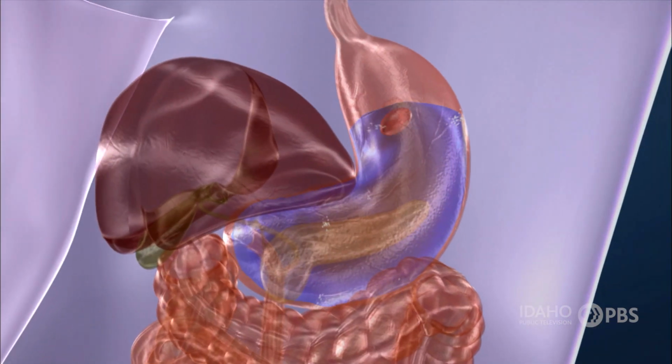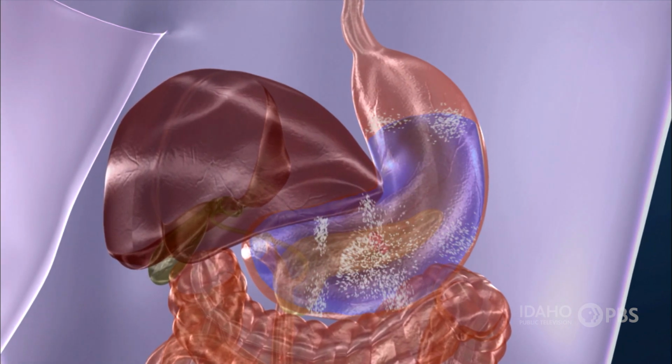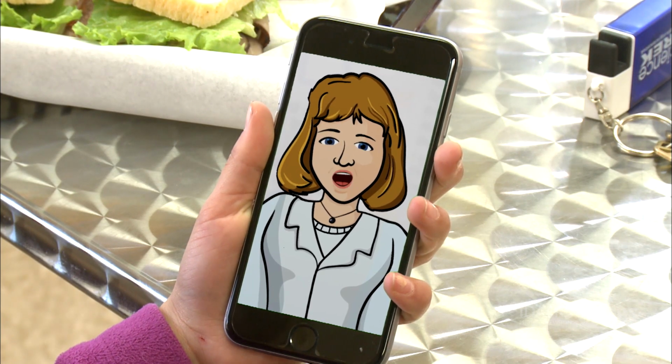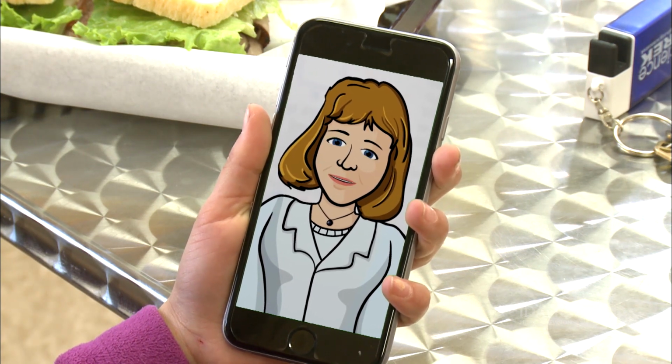From the esophagus, your lumps of food go into your stomach. Your stomach is a bag-shaped organ about the size of a fist when it's empty, but it can expand to the size of a melon when full. Once food reaches your stomach, juices containing a strong acid start to dissolve the lumps.